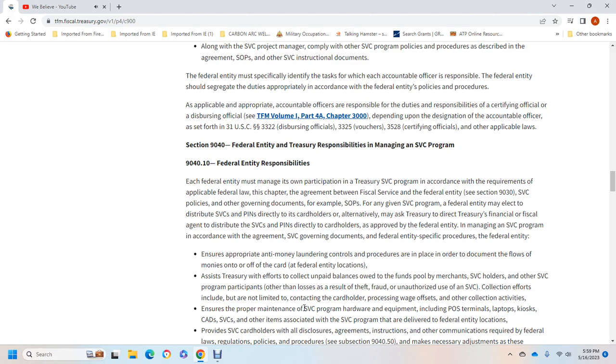The Federal Entity may elect to give the Stored Value Card and PIN directly to the cardholder. Alternately, it may ask the Treasury to direct the Treasury Financial Fiscal Agent to distribute the Stored Value Card PIN directly to the cardholders, to prove that the federal entity is managing the stored value card program in accordance with the agreement and the stored value card governing documents.